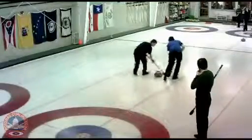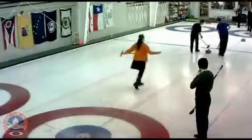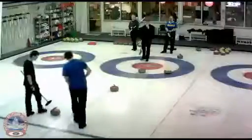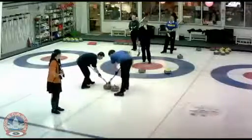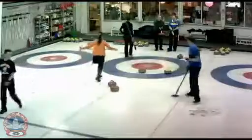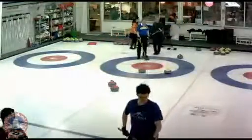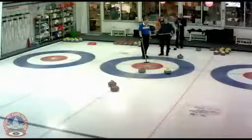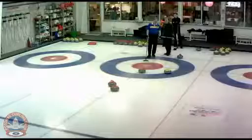Looks like this is going to be narrow. A little late to start sweeping it straight. It's going to be really clustered here in the center. If she can get a tick here. Oh, just the tiniest little bit of a rub. It didn't actually move the guard that was already there. So they've got that shot rock really well guarded. Although Bruce really just looks like he's looking at drawing in behind cover into the 4 foot behind all of these.